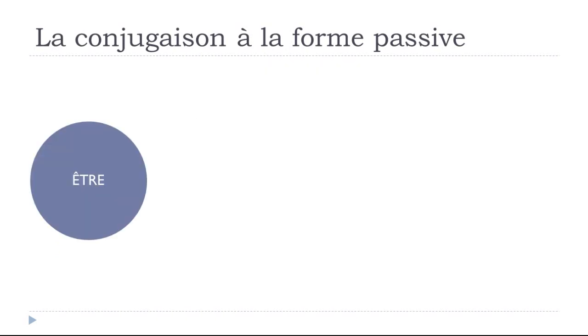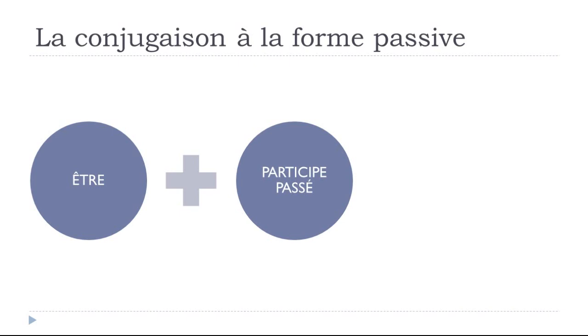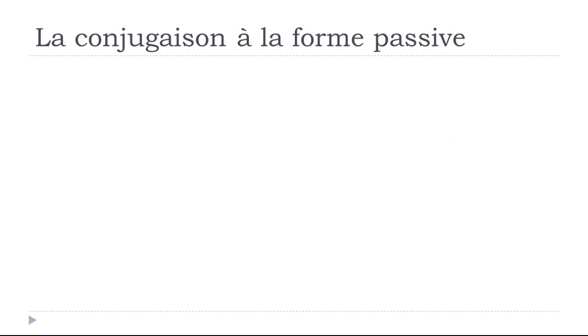So remember that if you want to construct this forme passive, then the first thing will be être, and this verb être will be changed according to whether it's présent, futur, passé composé, etc. And then after that, you will put this participe passé form, okay, to get your passive form. All right, so that's it.